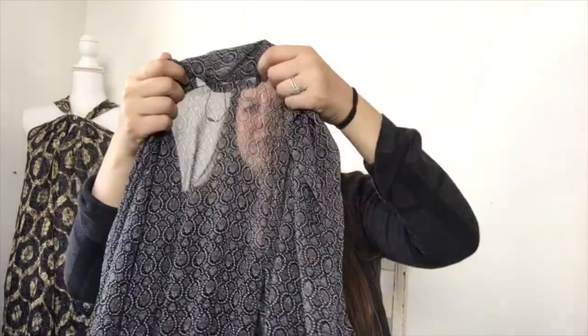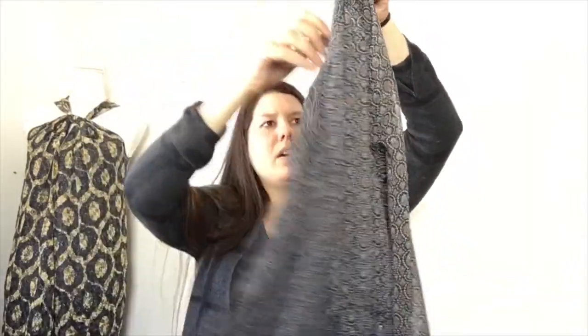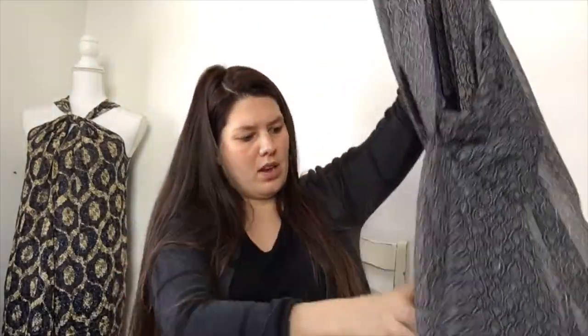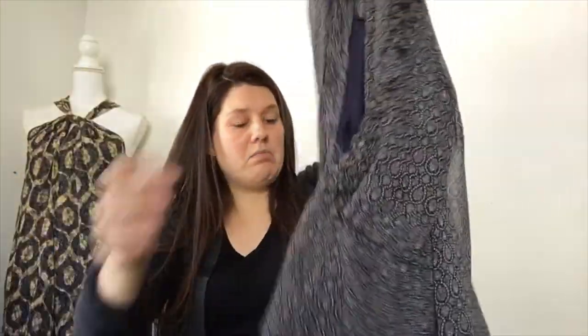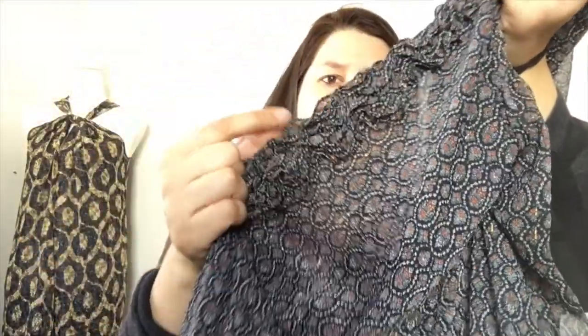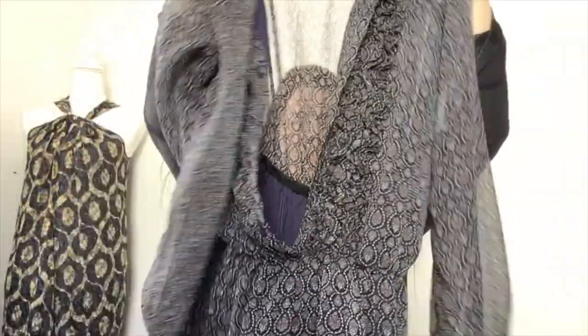What are you? Zara, size small. Looks like a button up with a tie option at the neck. You a romper or a dress? You're a romper with an overlay. Long sleeves. Why am I seeing threads? It's a little too much fraying for my liking, but this is something that I could list in my marketplace, has that boho vibe. That'd be nice.